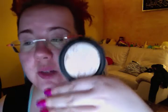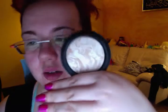Anyways, this is what it looks like, and it has white or almost white, swirled with a darker tone, and this is what it looks like when you mix them together.